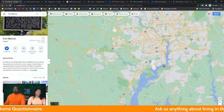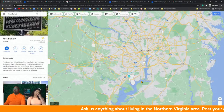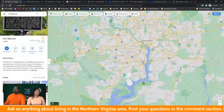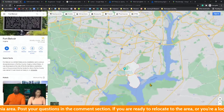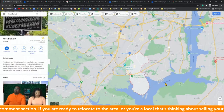And it is in the southeastern part of Fairfax County. It's as far south outside of Lorton, which you'll see on the map to the left. It's as far south as you can get within Fairfax County. It's nice about the Fort Belvoir location.